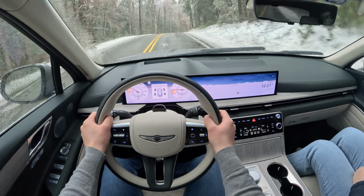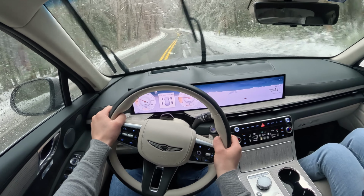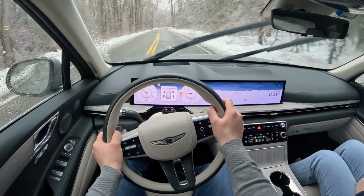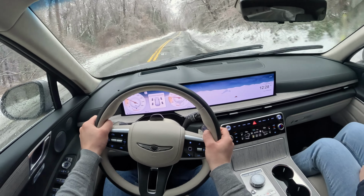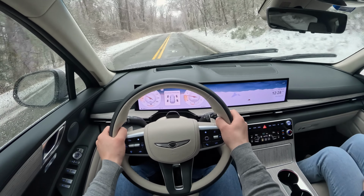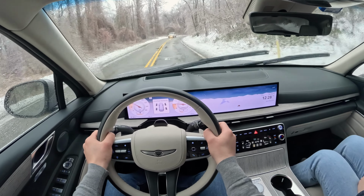The cabin is super quiet. We get laminated side windows and active noise cancellation, and the suspension perfectly soaks up all the bumps and road imperfections, and you feel completely isolated from the outside world. As you should. The engine has just enough power and torque, it operates very smoothly and works well with the 8-speed automatic transmission that we have on board.